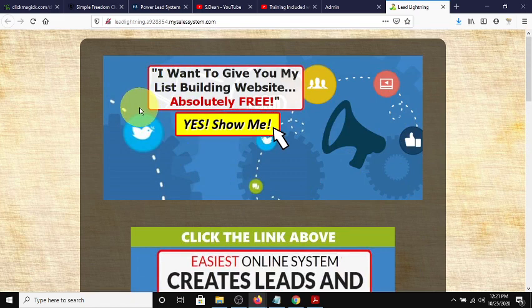And the trick with the cover photo is if you put this as your cover photo and then embed your link to your Lead Lightning, as soon as your cover photo changes, it notifies everybody in your friend list. Your friends will see, hey, he changed his photo. And they'll see this: I want to give you my free website. What? And then they'll click on the image. It'll make the image bigger, and it'll show you the description.